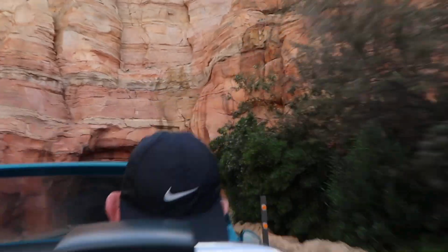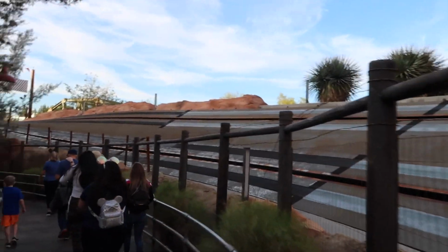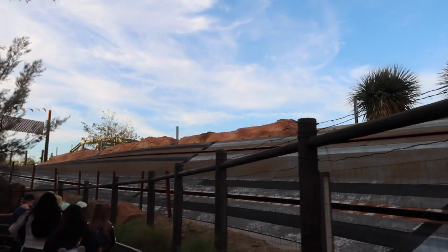Tore up that track like a real dirt house. We lost. They didn't race anyone. I guess the other car just crashed and burned. I can't win them all.